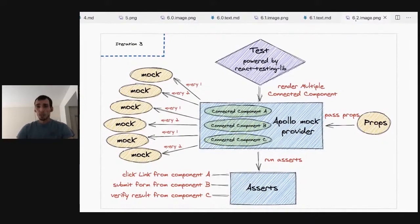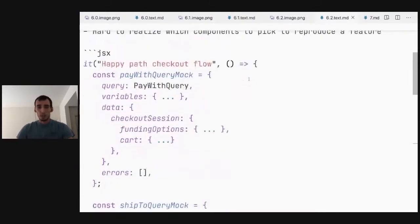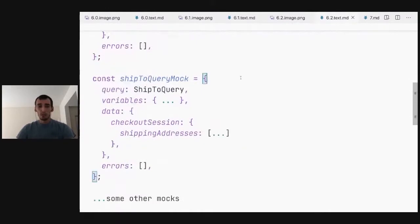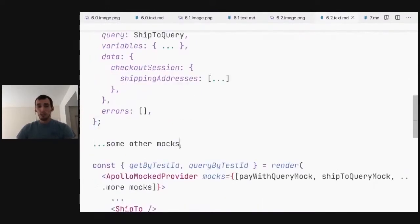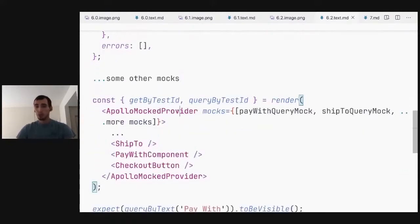So let me jump into some code for this solution. Here we have a mock for component number one, and then we have another mock for component number two, and then here we have a bunch of other mocks, we could have 10, 20 different mocks here. And then we're going to render the same Apollo mock provider. We're going to pass all these different mocks for each component. And we're going to render these components together.